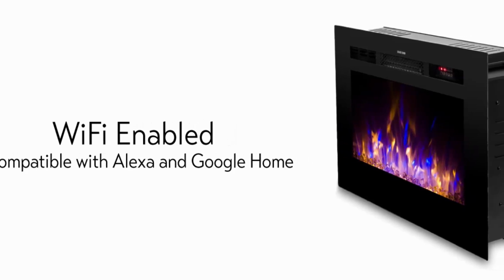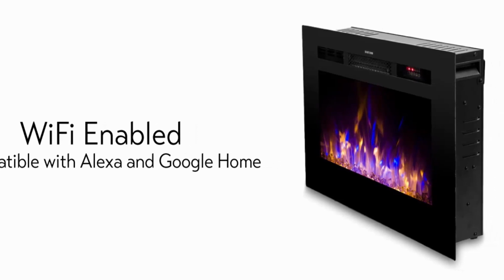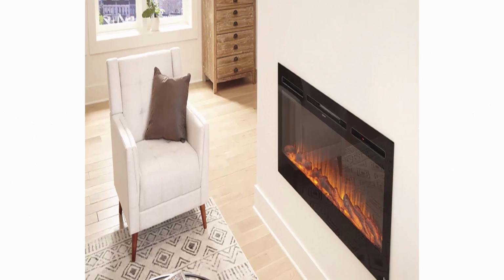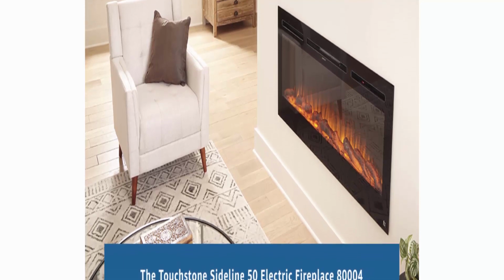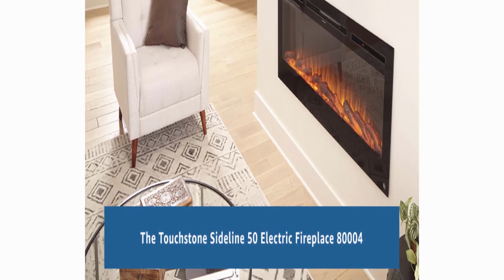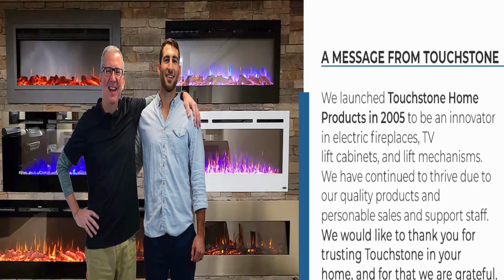The Sideline includes faux fire logs and crystals to create an authentic feel, as well as an IR remote controlling flame color and intensity, the heater and shut-off timer. Front-facing heater vents allow you to position the Sideline just 8 inches under a flat-screen TV. The Sideline can be hardwired or plugged into your electric source.